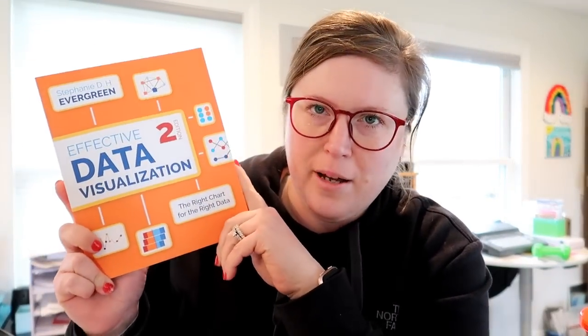So I bought some new books for work, very exciting. How to Lie with Charts. Have you guys ever seen this book before? Anyone that has ever been on the data analytics side of things, well, I am working on a presentation for work about how to present data in a way that affects change. And so I wanted these couple books just so I could use them as references for my presentation. And this one is Effective Data Visualization by Stephanie D.H. Evergreen. You guys are probably like, wow, okay, this is super exciting.